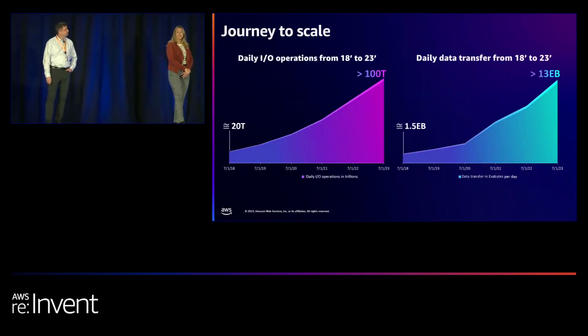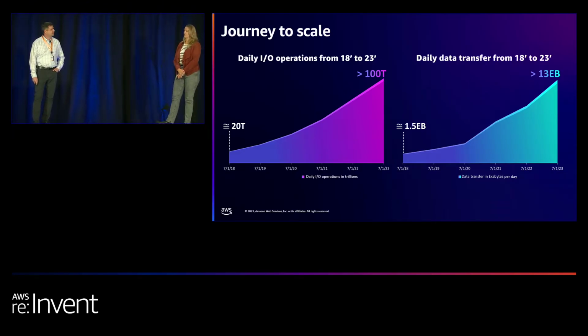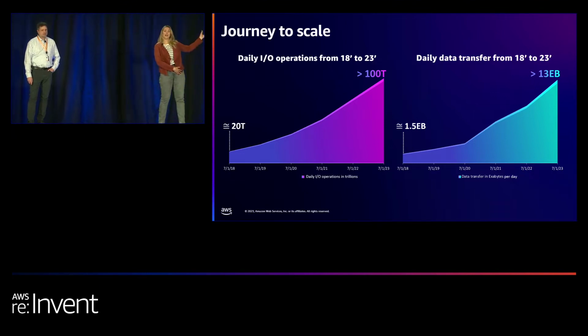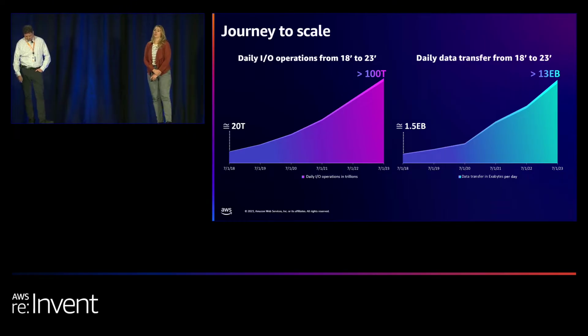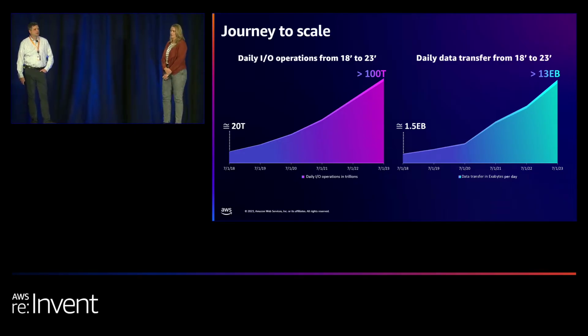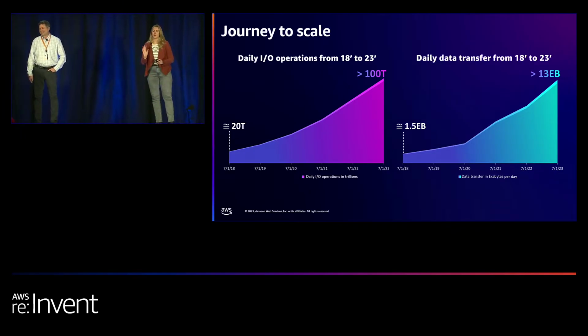OK, so here we have a couple of graphs just to show you some of the scale and the growth that we've had in EBS over the past few years. We have, on one side, daily IOs that we're processing every day, and we're now processing about 100 trillion IOs every single day. And we also move quite a bit of data, about 13 exabytes of data to support your workloads every single day. Now, operating at this scale can create some very interesting challenges for a product manager.